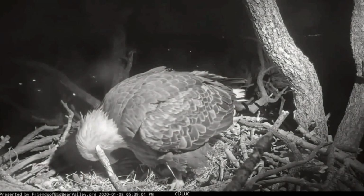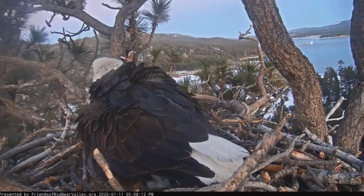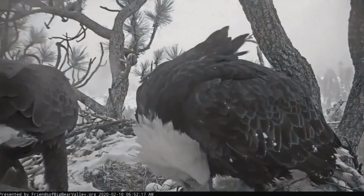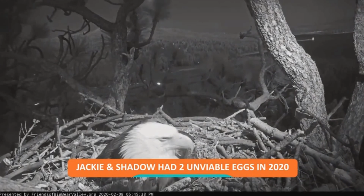Fast forward to the 2020 season, Jackie and Shadow had 2 eggs they were incubating in January. So of course we watched them cuddle up on the eggs, bring in even more sticks, grub on more fish, and all the usual. But unfortunately, after around 44 days of incubation, the U.S. Forest Service announced those eggs weren't viable, just like the announcement we got this season.